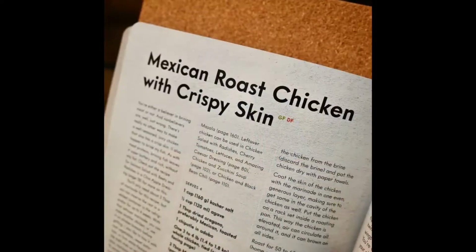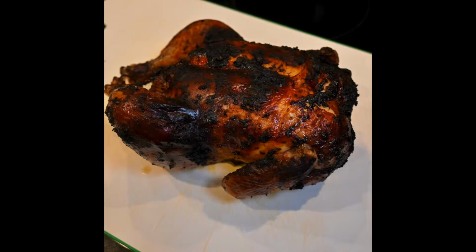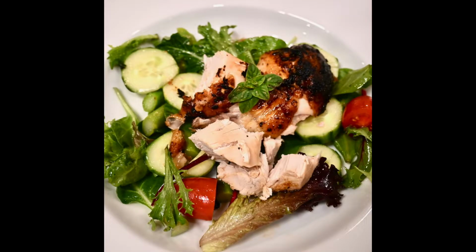So, for example, you can pick out something that has meat in it, in this case poultry, like I did, Mexican roast chicken with crispy skin. It's gluten-free and dairy-free, and the marinade of chilies, lime, garlic, and oregano comes out spicy but not too hot and really richly flavored. Nice crispy skin on the chicken. It's definitely a keeper from this cookbook.